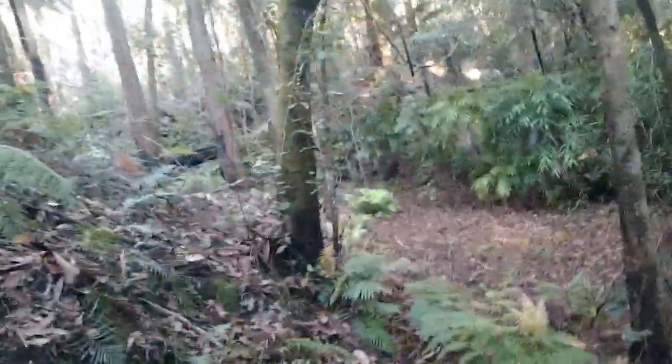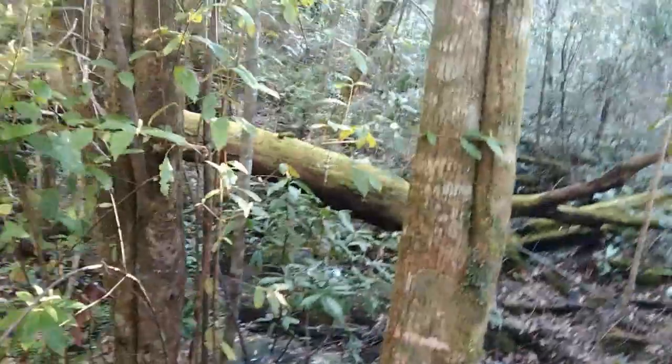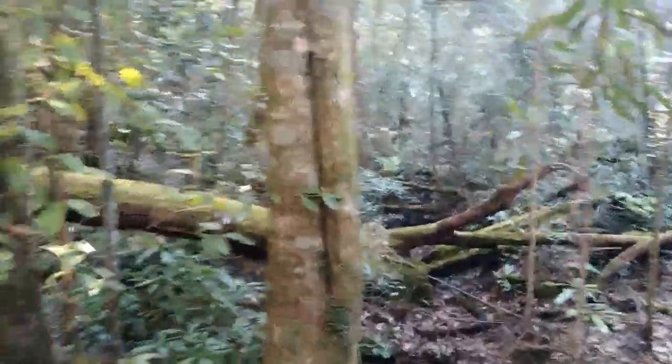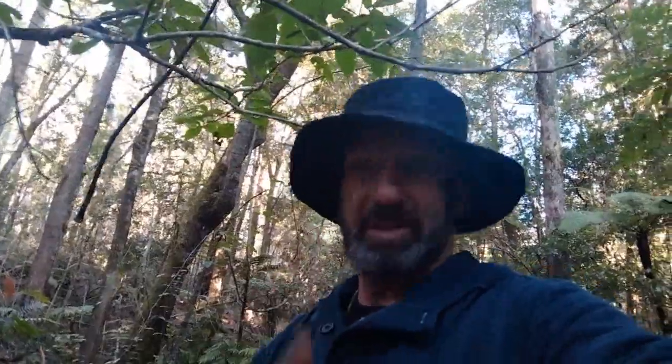Nice bedrock section here. The creek opens up quite a lot bigger there too. So lots to explore on day one. So we'll be excited. Let's get into it.